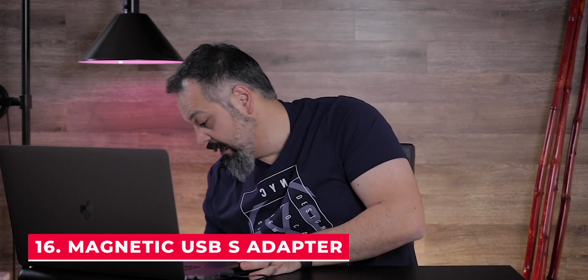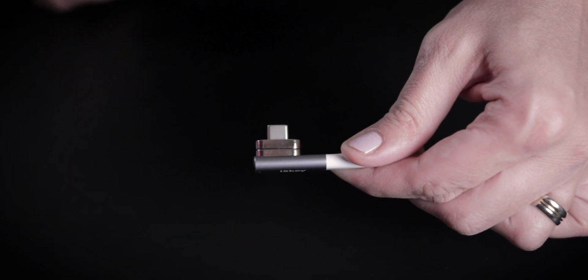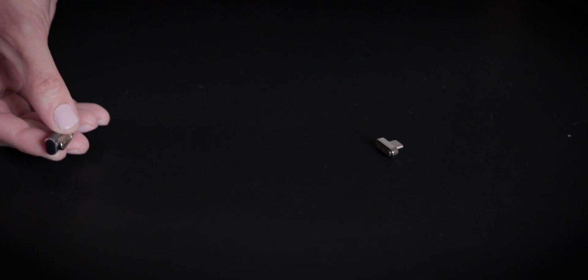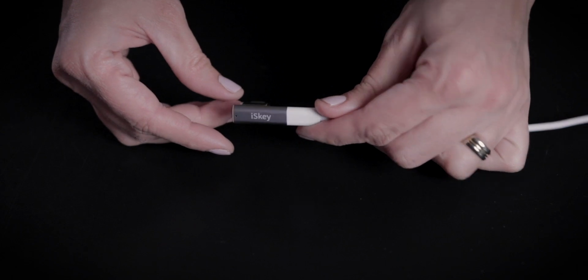Number 16 is a very simple product, but ever since I talked about this just a couple of weeks ago, people are buying this right and left off of the link I put up. This is a magnetic tip that you can put on your USB-C charger for your new MacBook Pro. The old MacBook Pros used to come with these magnetic connections, which is great because it's very easy to connect, and also if someone crosses this cable, you're not going to pull the laptop off the table and break it. These sell for 25 bucks. Like I said, I personally use this every day and I love it.